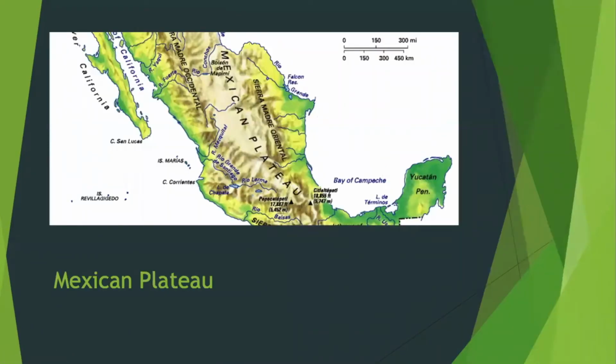The Mexican Plateau. So the Mexican Plateau is where most people live because of mild, fertile, and rainfall. It lies between two mountain ranges, the Sierra Madre Oriental, which is on the east, and Sierra Madre Occidental, which is on the west.